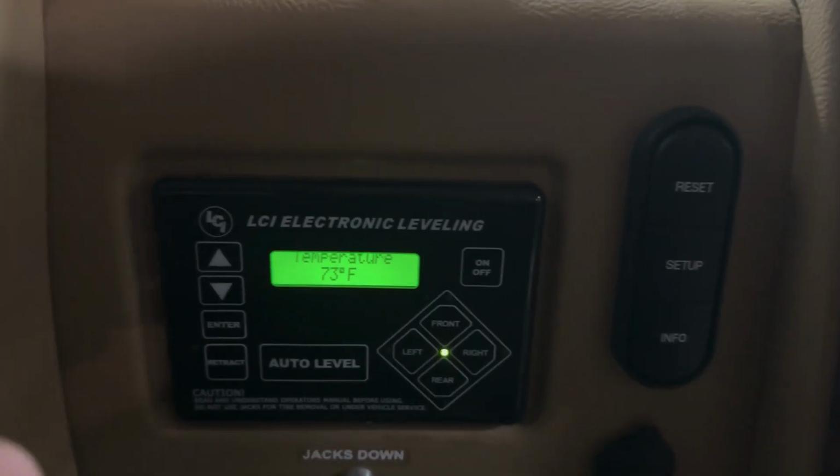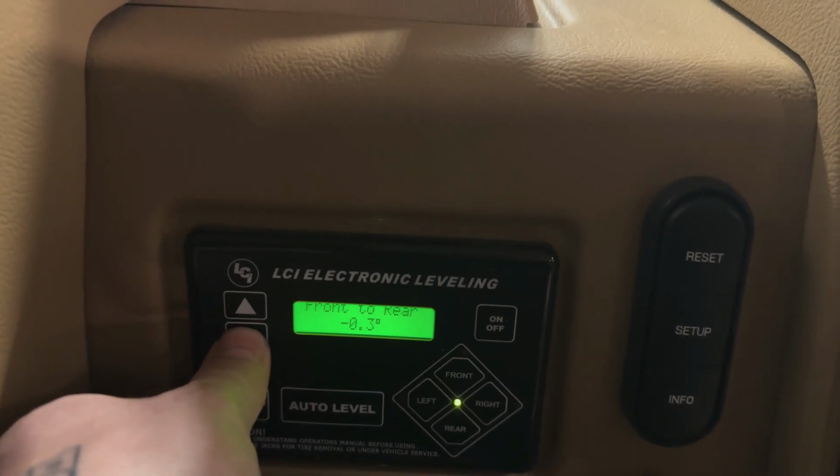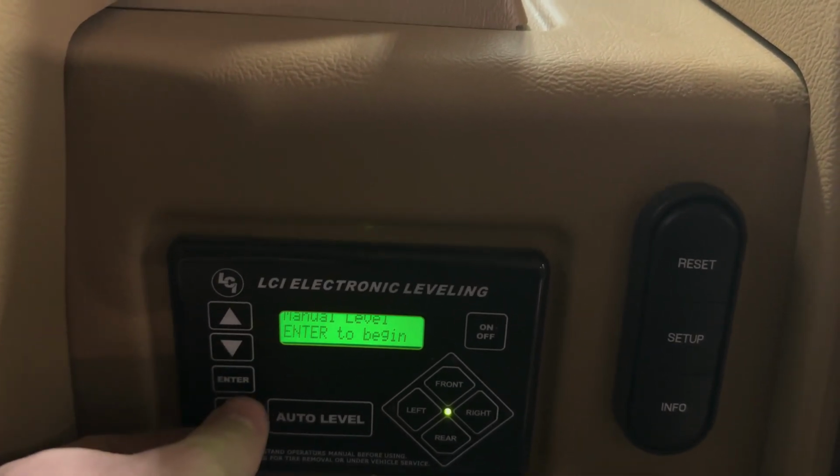Now, getting air out of the system is pretty easy. You're simply going to go over to your controller and flip through until you see the setting called manual level.